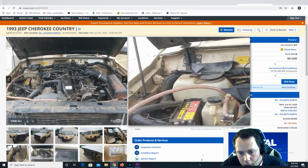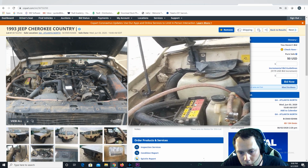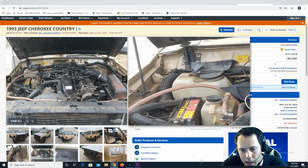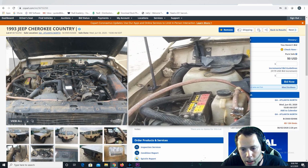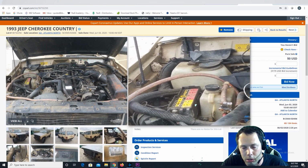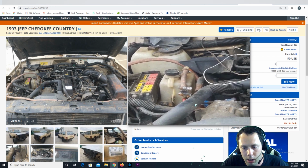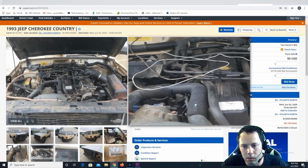If you have to buy all those fuses, that's more than the Jeep's worth, to buy those stupid fuses. Unless you've got a box lying on hand and you can go to a pull-apart or something and get that fuse box, that's going to cost you some money to buy those fuses individually, and that's more labor. Not worth it to me.